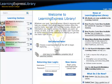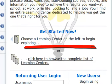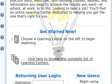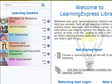So I guess I just follow these directions in the middle of the page where it says choose a learning center on the left, or click here to browse a complete list of learning centers. What is a learning center anyhow? Good question. LearningExpress Library divides up its content into learning centers, which means each center contains the ebooks, practice tests, and other resources for the subjects that fall into that category.